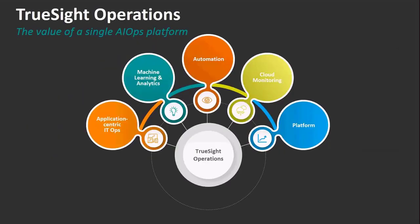So to summarize, TrueSight Operations, through these 5 key areas of capability, provides you an application-centric approach to ITOps driven by analytics, essentially enabling your own AIOps platform. This is why now is the time to move to TrueSight. With that, I'm going to turn over the presentation to Tim to discuss how BMC is enabling our customers to successfully make the transition to TrueSight Operations.